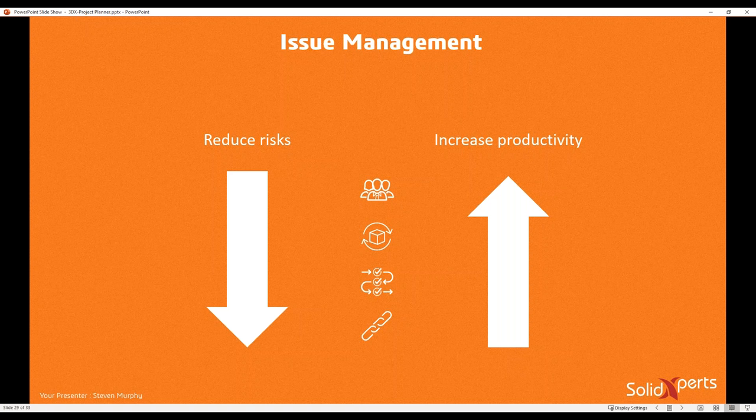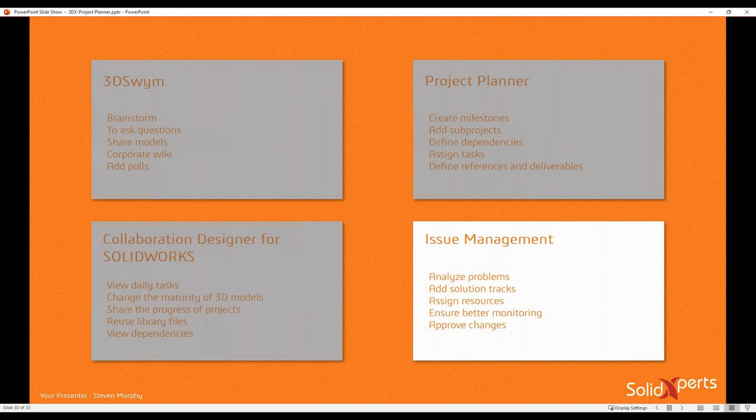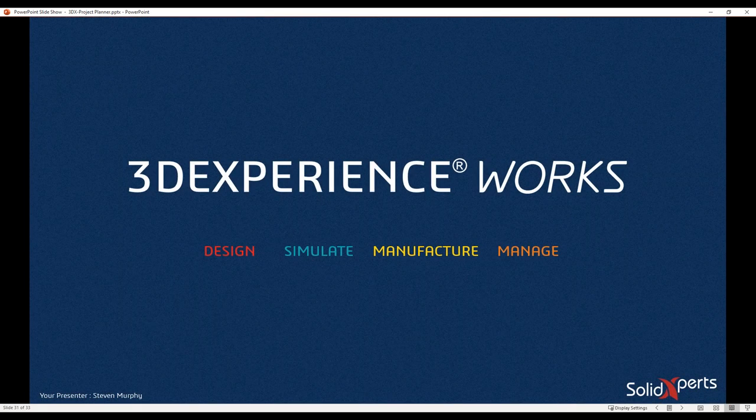So you're able to reduce your risk. You're able to have all of the configuration within the 3DEXPERIENCE Works portfolio in order to mitigate risk, in order to add traceability that, yes, this has been tested. We can link it back to that issue and approve the changes. So you have a better way to monitor your data. And that's the value proposition of the 3DEXPERIENCE Works platform.